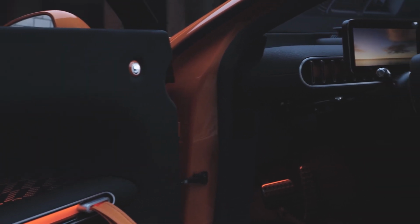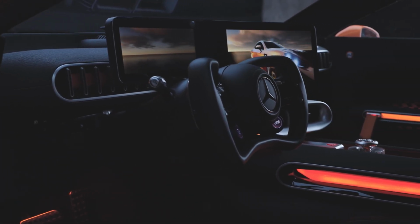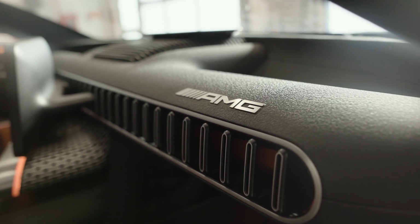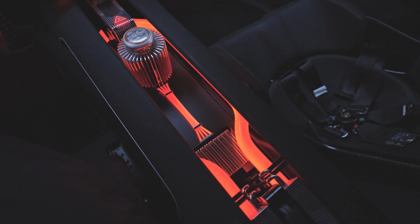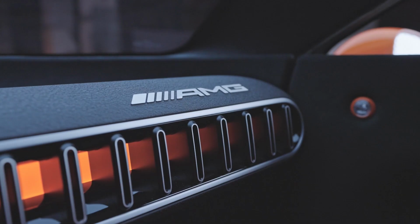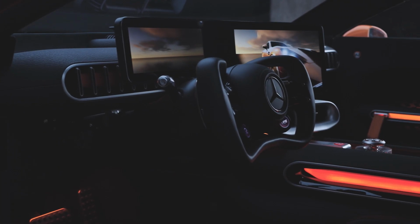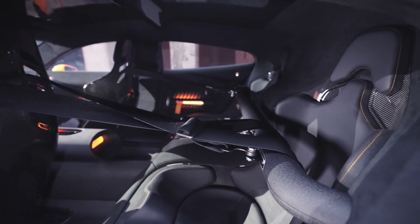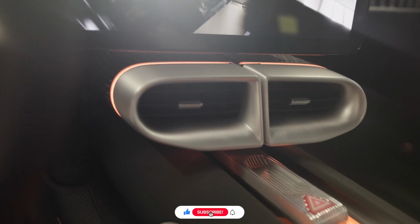Inside, the AMG GT XX embraces a minimalist, performance-focused design. The structural bones of the car are visible, highlighting its engineering and lightweight construction, while the electric theme is emphasized by glowing orange tubes running through the center console and dashboard. The interior is clearly sporty, with carbon fiber bucket seats and a Formula One-inspired steering wheel, ensuring the driver feels fully connected to the car while keeping every element focused on performance.